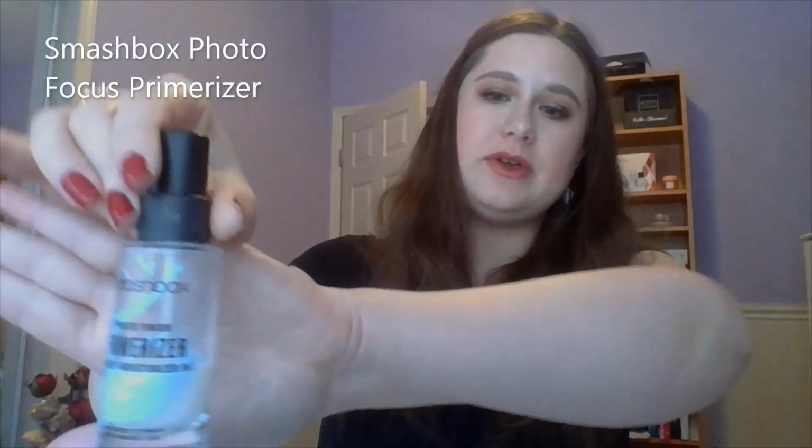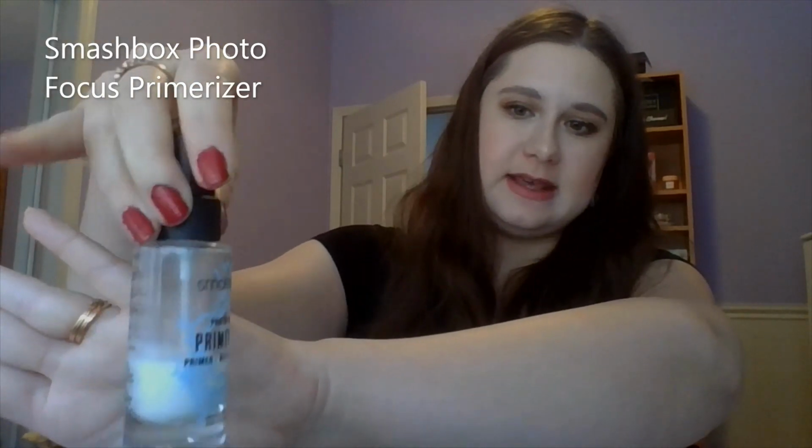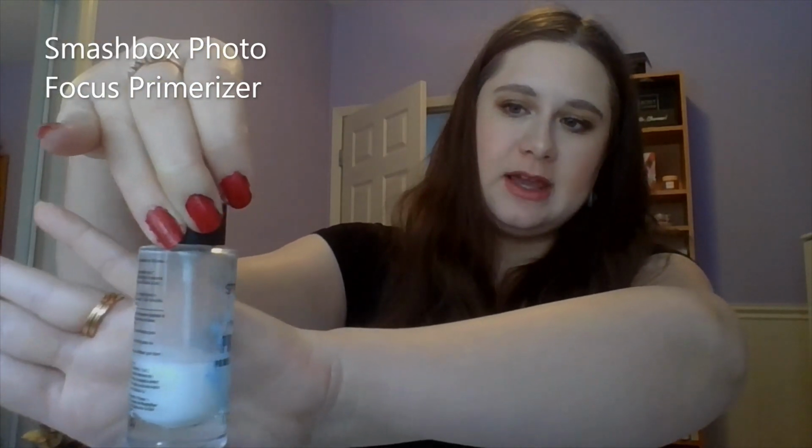The other item I want to use up, same kind of hydrating kind of primer, kind of a famous one. This is the Smashbox Photo Finish Primerizer. So it's a primer and moisturizer in one. And this is where I'm at right at this particular point. So again, making good progress. When I first got this product, it was probably up here-ish or so. So that's what I've been able to use since I started using this product a couple months ago.